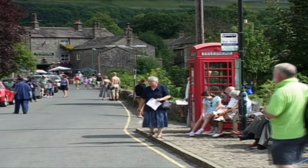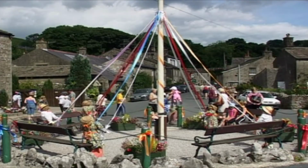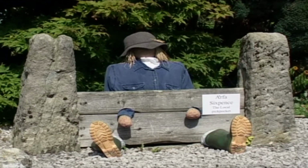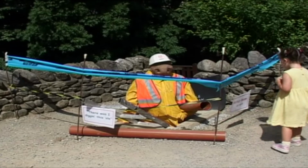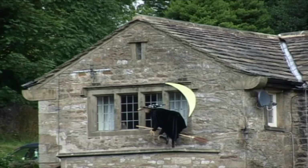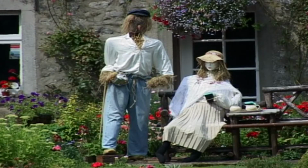Come to Kettlewell in mid-August when they hold the Scarecrow Festival. You'll find all types of scarecrows in all sorts of places, in different poses and as amusing set pieces. It draws adults and kids, armed with their maps to try and find all of them. The village makes an ideal base from which to tour the area.